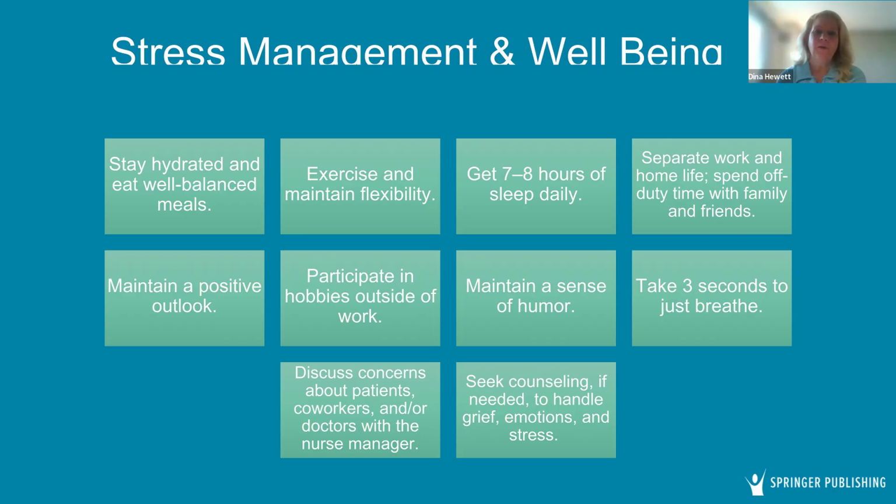Maintain a positive outlook, participate in hobbies outside of work. A lot of us as nurses are very crafty and enjoy outside hobbies. So really develop that. Always maintain a sense of humor, no matter what's going on. You've got to be able to laugh appropriately, but maintain that sense of humor when everything else seems to be falling apart.